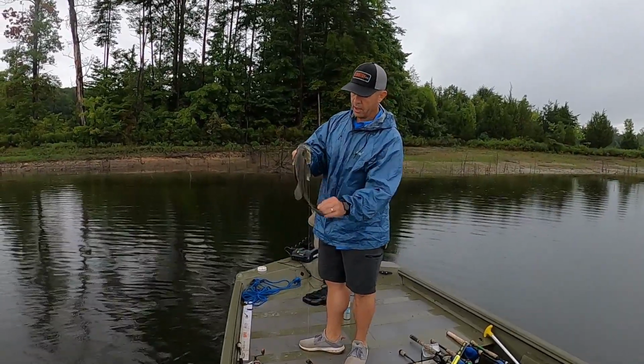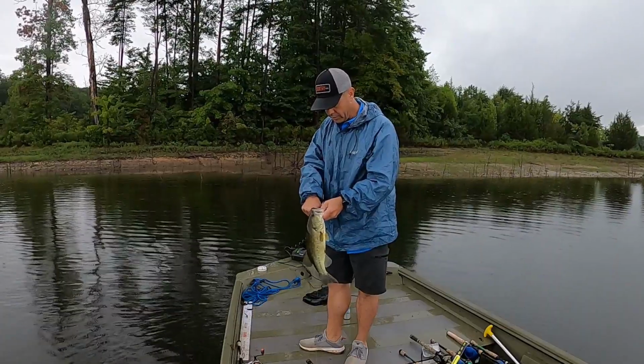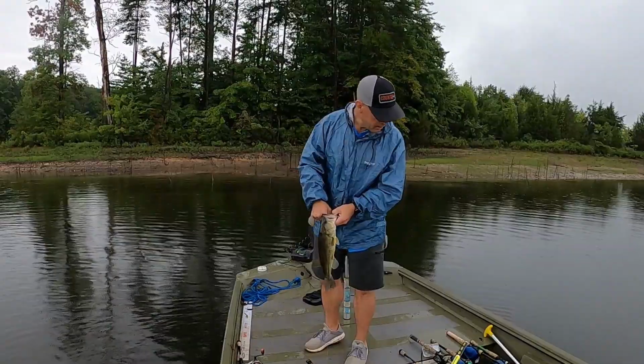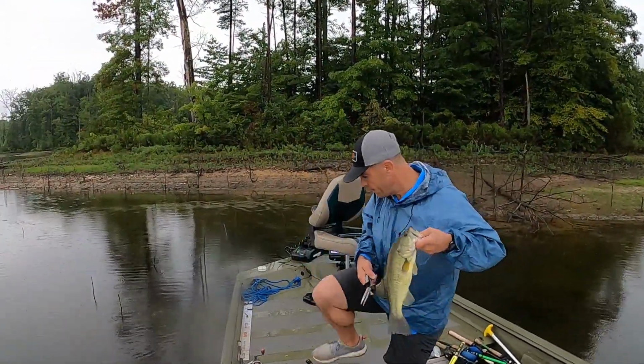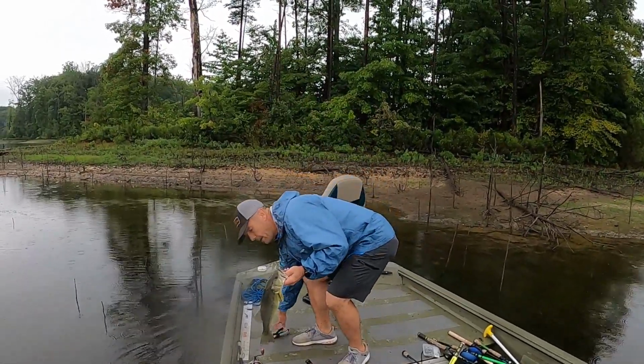About a 2-pounder. A good 2-pounder. He has swallowed the hook. I need to be careful here. I don't want to hurt him. Where's my pliers? There we go. Had to do a little surgery on that guy, but we got him.